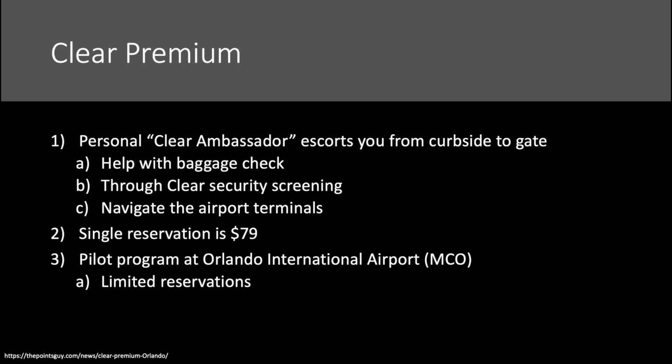Now, this ambassador can help you with baggage check. They can help you through Clear security screening, and of course navigate the airport terminals, getting you to your gate. Now, the single reservation right now is $79. So again, that's on top of having Clear. And then after that, you would just add this on depending on if you wanted to do this or not. It looks like a single reservation, basically. Now, it is a pilot program, pun probably intended there, at Orlando International Airport, and there are limited reservations right now.